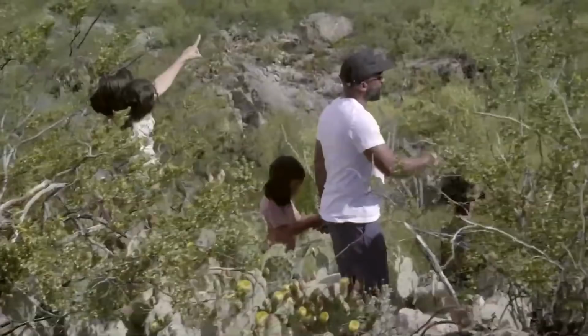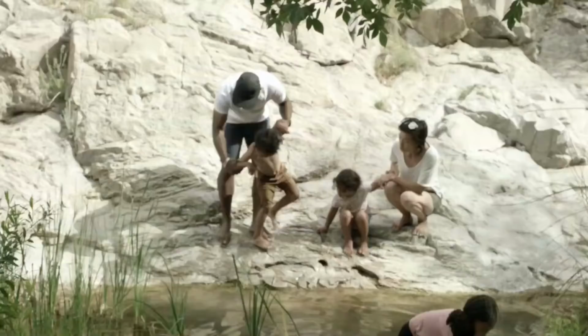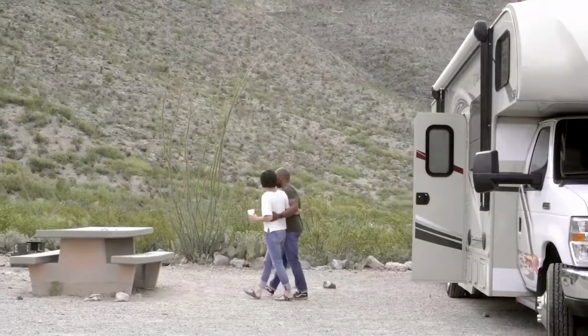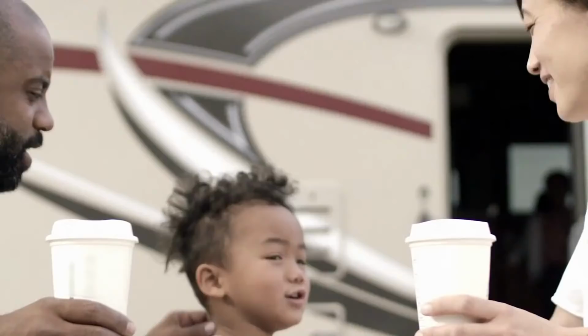Imagine three kids in a tent, weather conditions that you really have no control over. I mean, it's kind of like the perfect storm. We just knew there had to be a better way, and RV camping is the better way. I slept in a bed. And I woke up and I'm here in nature, and it just is awesome.